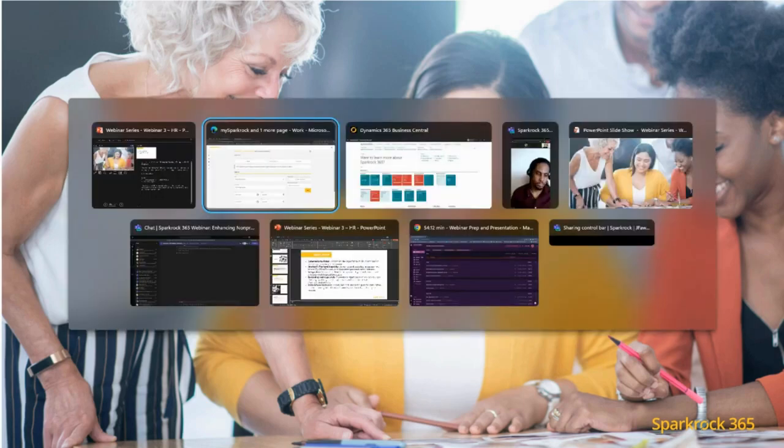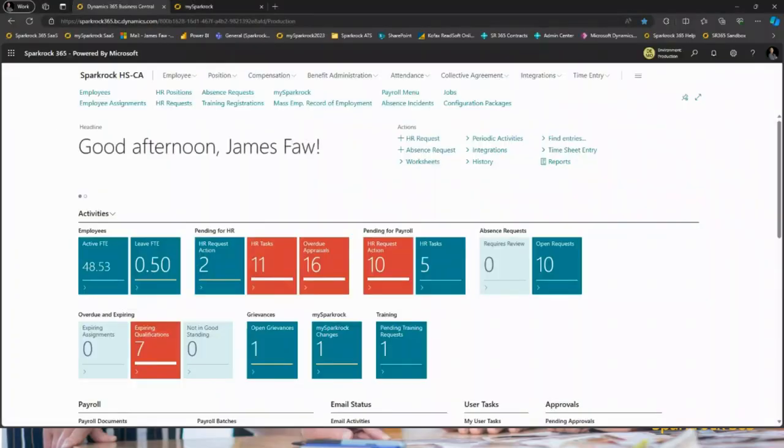So let's take a look at a solution, and the solution is really to have workflow and automation for onboarding employees or for managing changes to employees that really manages the degree of complexity that organizations have to deal with. So I'm going to switch back into the system, and I'm back into Sparkrock 365 here.